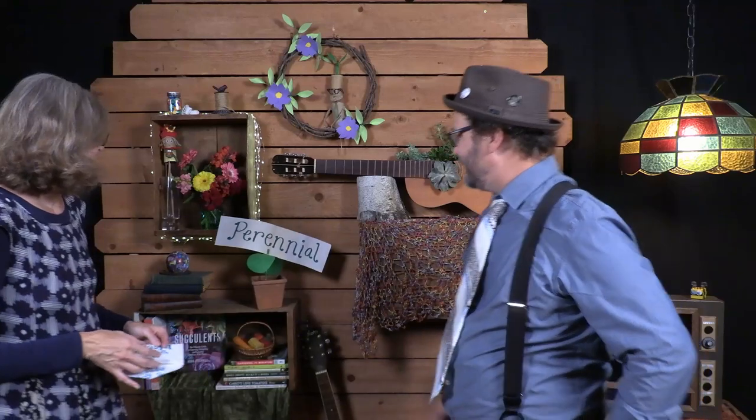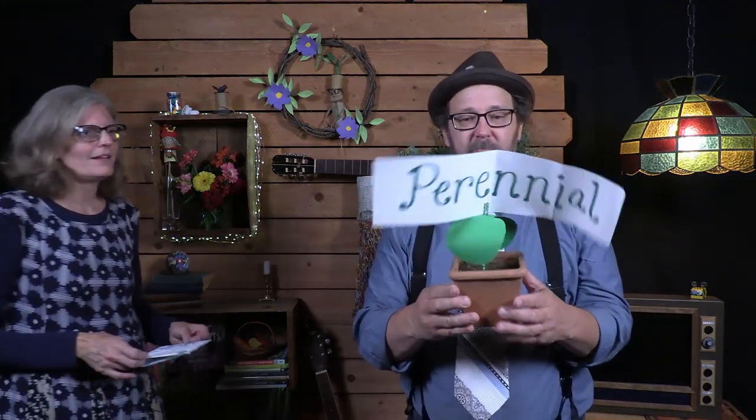Word of the week. It's old school. It is. Old school, nostalgic. I'm wondering, it's been a couple weeks. What was the last word of the week? Do you remember? There it is. Perennial. Plants that have been popping up all over in the gardens all around town. Oh my goodness, flowers are starting to bloom.